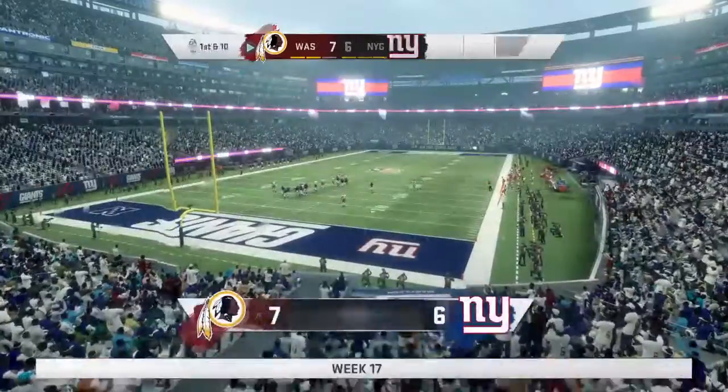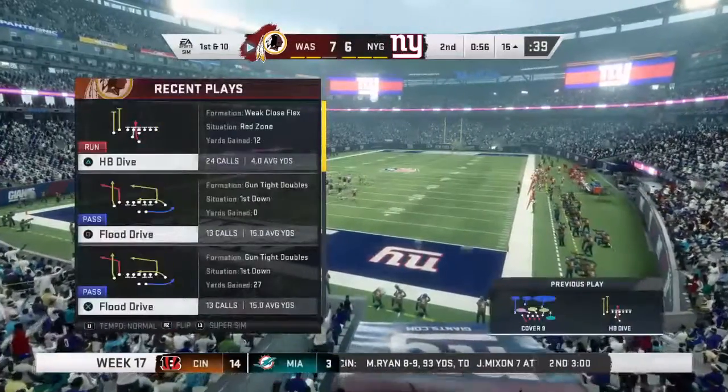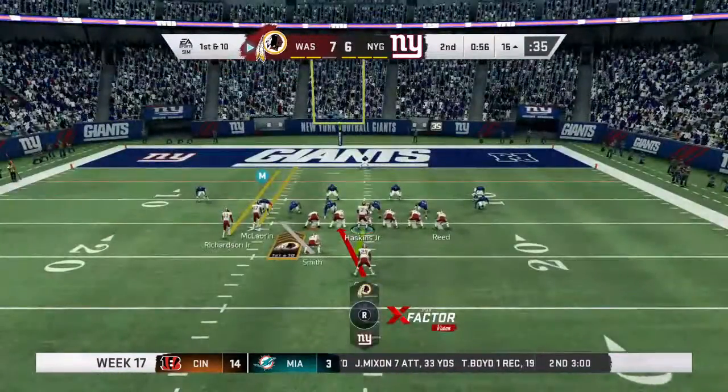And taking it to the 15-yard line before he's brought down. The Redskins now going to use the first of their 3 timeouts, as the stoppage will come with a little under a minute to go in this first half.